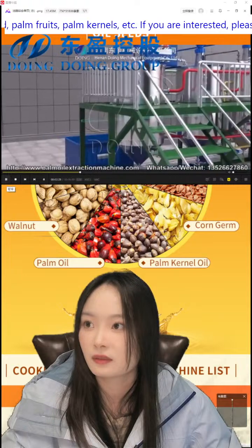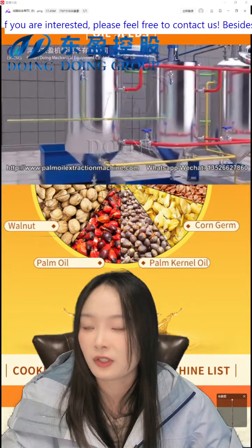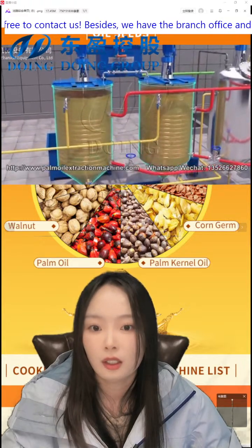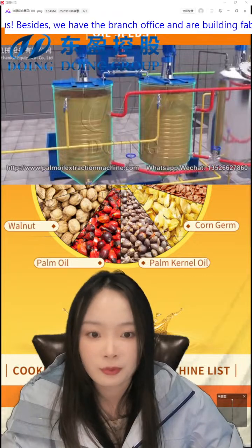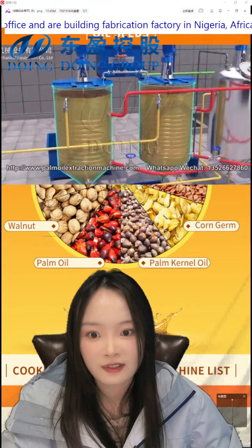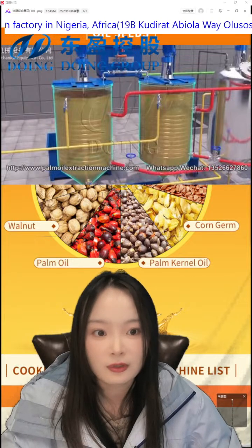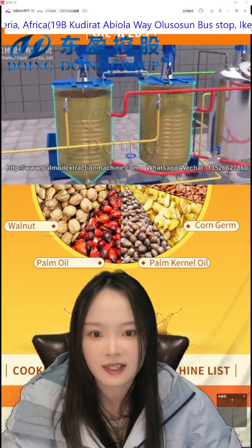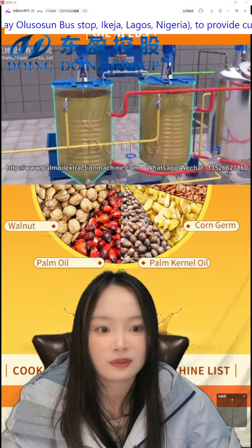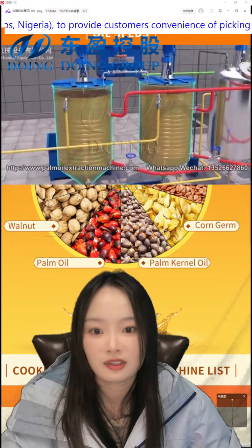Okay, the first step: we pipe the crude oil into a tank. There are some colloidal impurities in the oil, which not only affect the stability of the oil, but also affect the technological effect of the oil refining and the deep processing. The oil also contains a certain amount of free fatty acids, which is very bad for preservation of the oil and reduces the quality of the oil. So first, we need to remove the colloidal impurities and the free fatty acids.